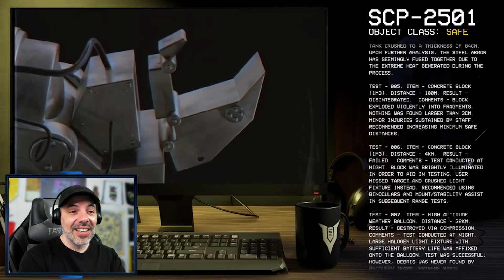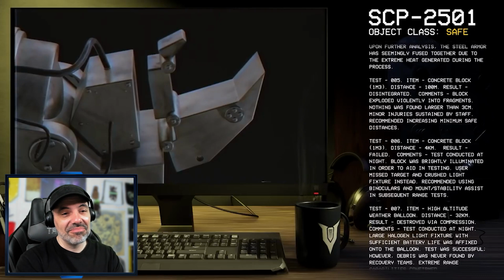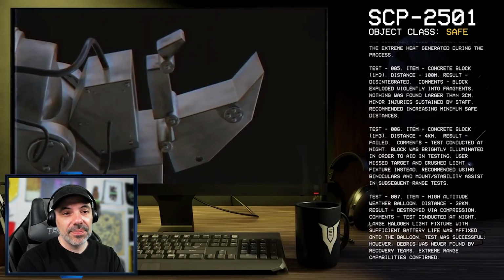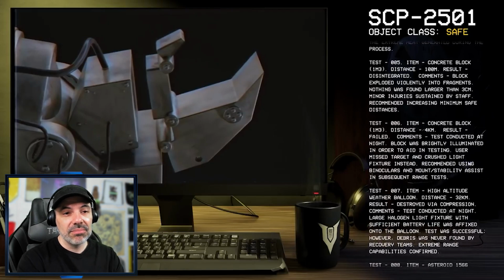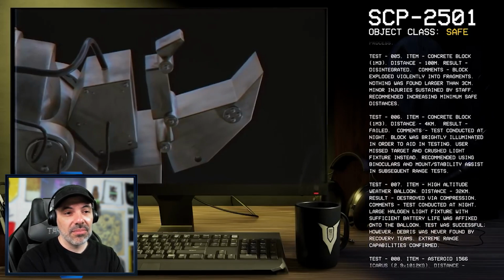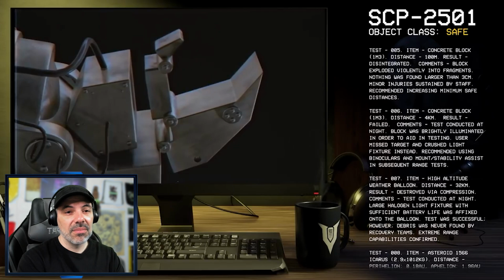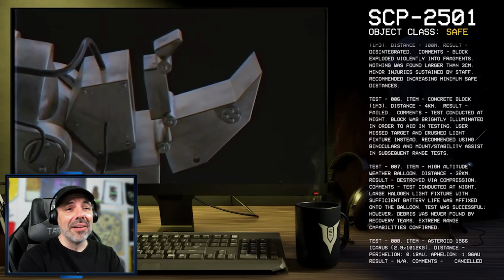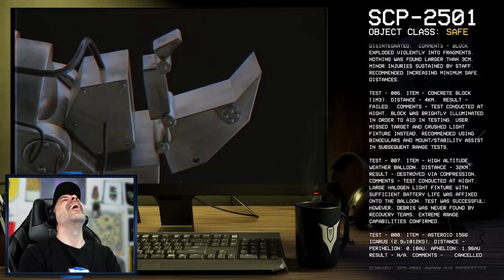Test 5. Concrete block, 1 meter cubed. Distance, 100 meters. Result: disintegrated. I mean, concrete's just powder and bonding. Block exploded violently into fragments. Nothing was found larger than 3 centimeters. Minor injuries sustained by staff. Recommended increasing minimum safe distances.